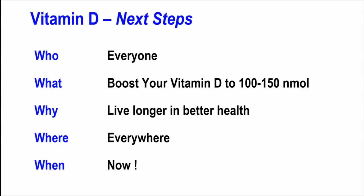What are the next steps? Who needs to take action? Everyone. What do you need to do? Boost your vitamin D to 100 to 150 nanomoles. Why? Because you'll live longer in better health. Where do you need to do it? Everywhere. And when do you need to do it? You need to do it now.